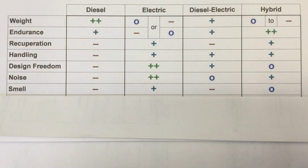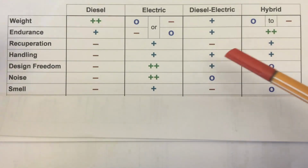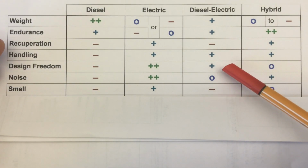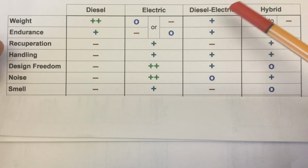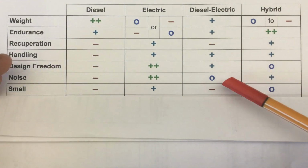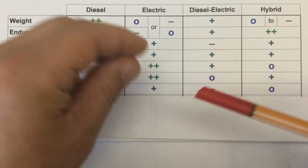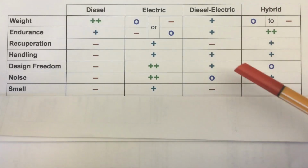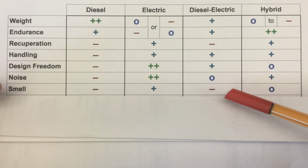Diesel electric, still good handling. You have an electric motor that drives your prop. Design freedom is a little bit more limited than a purely electric system. You have to take care of that cooling water intake and the exhaust. Noise should be a bit better than a diesel because these diesel generators are usually encapsulated, and of course you still have the diesel smell.